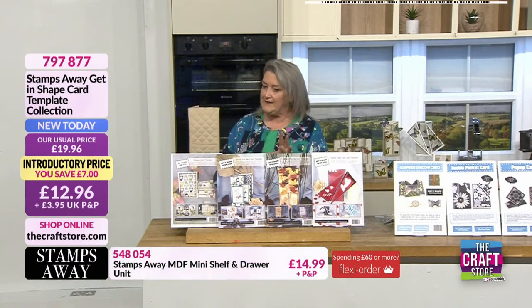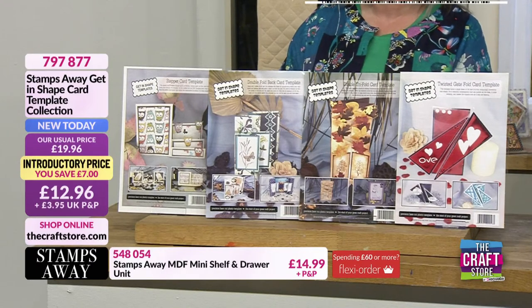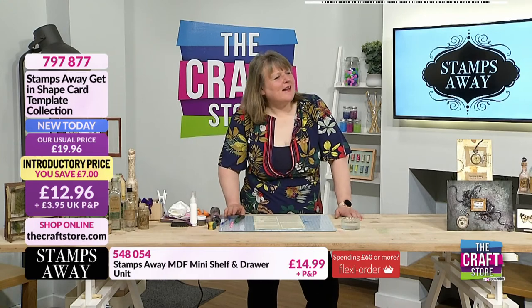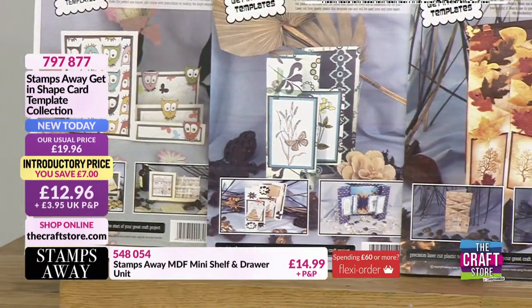And we've got a really lovely set. Now, we've got the details up on the screen already. Now, this is for a set of four templates. Now, these are Get In Shape card templates. Don't worry, there is nothing to do with exercise. Okay, fair enough then. You've got my attention now. So, with these, what are we talking about with regards to these templates? So, basically, it allows you to do shaped cards really easily, hence the name, Get In Shape.